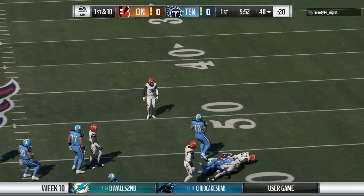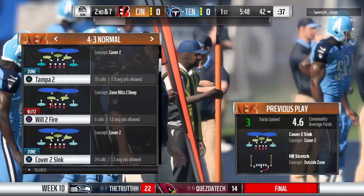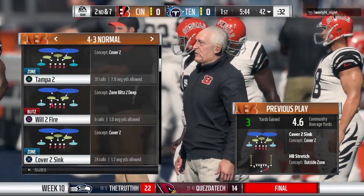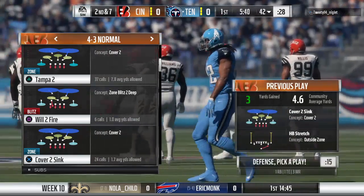Now a first carry for Derrick Henry. He'll get about 3 as he's brought down right around the 42. Not much happening there on first down. I thought there might have been a hole for a split second. Yeah, but it dried up pretty quickly, didn't it? Closed fast.